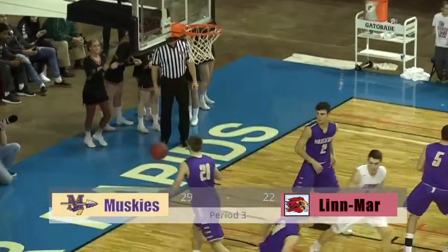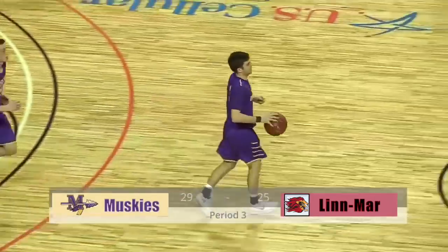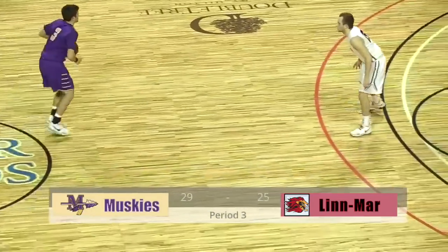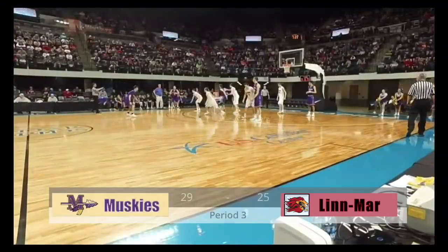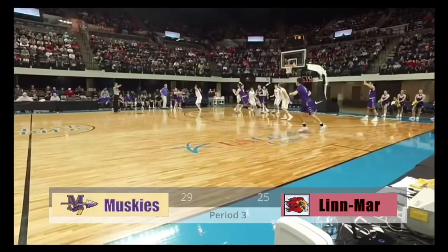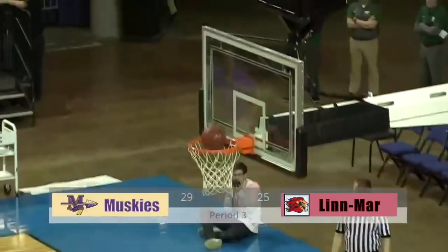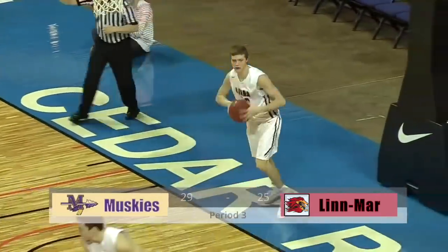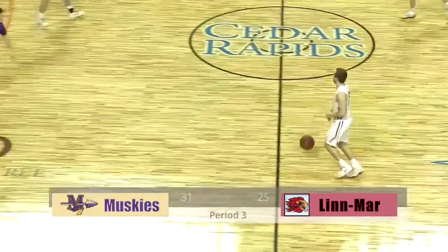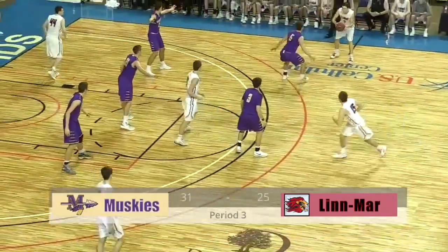Hutchison for 3, good. Trey Hutchison, good player, 19, and it's 29-25. Muskies by 4. Hutton walks it over for the Muskies. Same formula, grind out possessions, get to the rim, get fouls called, play it at your pace. Howard starts the second half, feeds it to Hahn. Hahn drives in, lays it up and in. What I liked about that is he took it right to Hutchison, trying to draw another foul on the stud for Linmar. Hahn's first basket, he has 2, and the Muskies back up 6, 31-25.